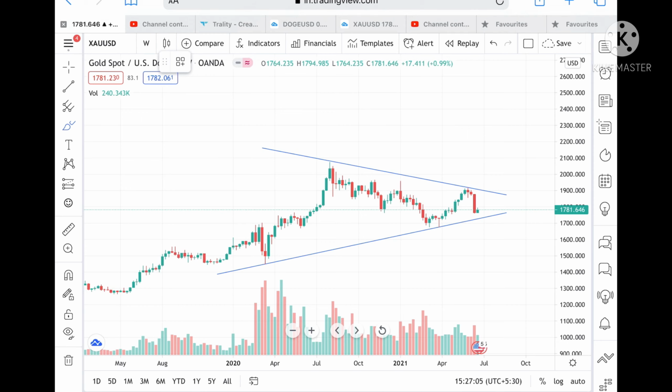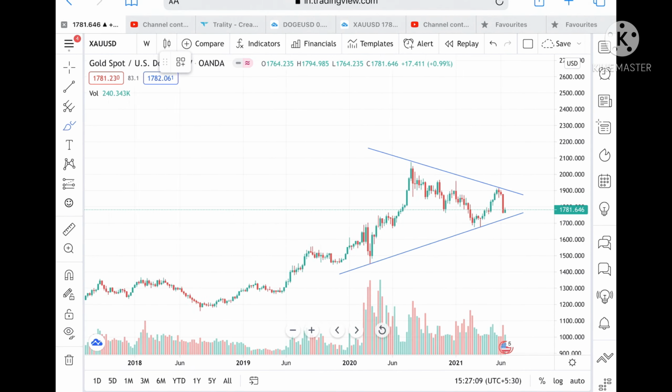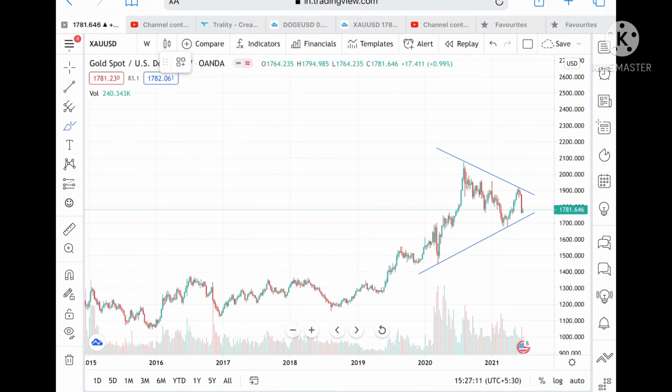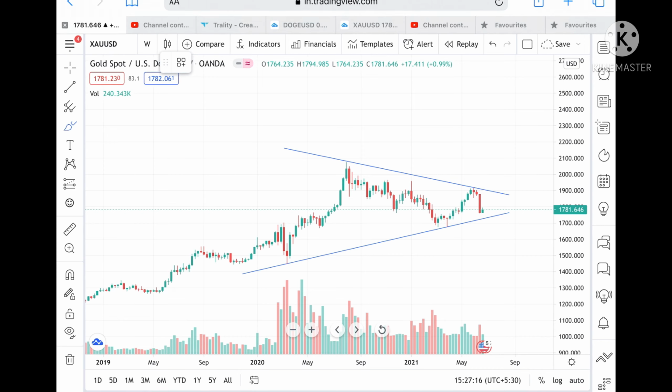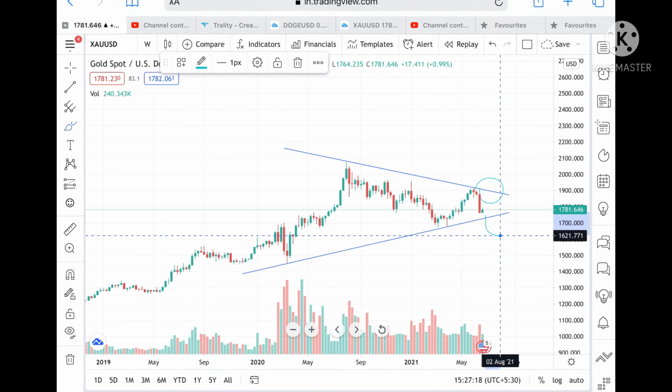See, now we can see there is a narrow pattern forming. If this narrow pattern breaks upside or downside, there can be a sharp rise or fall in the price of gold.